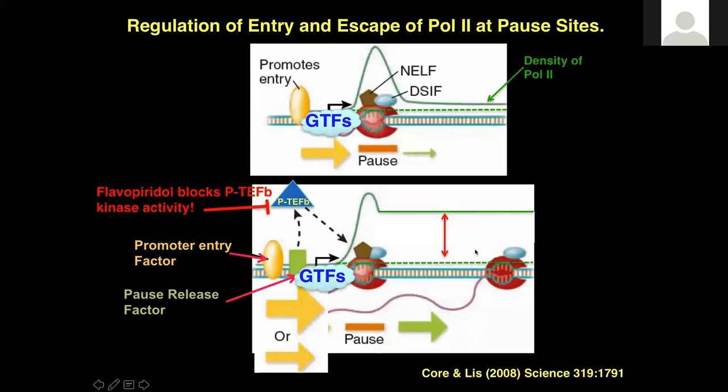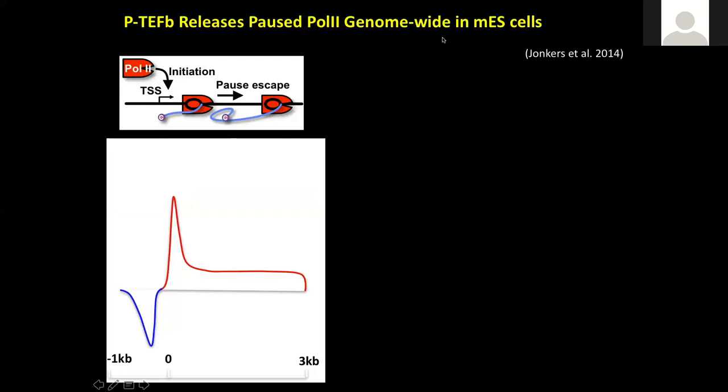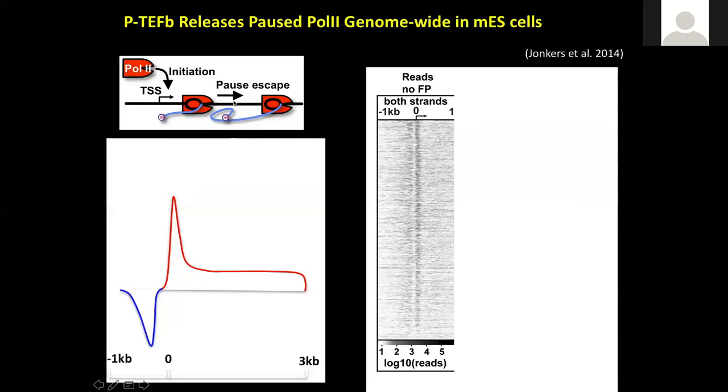Now, we were curious, and I should add that there are very specific inhibitors to this P-TEFb kinase, and we were interested in what fraction of the genes are dependent upon this P-TEFb kinase, this pause and release step. And so Iris Jonkers in mouse ES cells decided to add this P-TEFb kinase inhibitor and look at how the pattern changes. This is the normal pattern of the gene. What would happen if we now block this with flavopiridol? How will it change this pattern of transcription we see here?